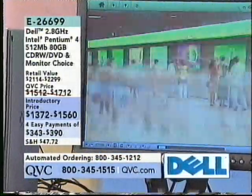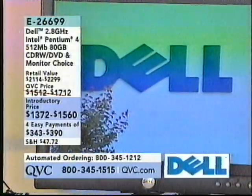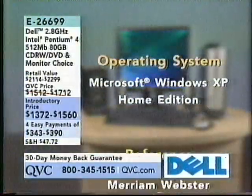Sometimes they'll charge up to 15%. But Dell backs it up, and Justin's going to tell you about that in a second. But here's the software. Look at this.